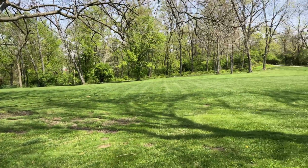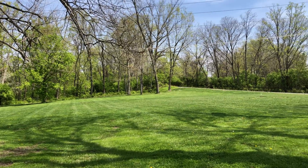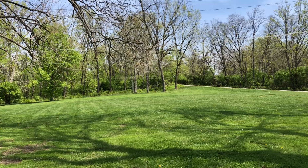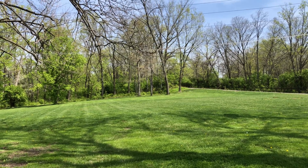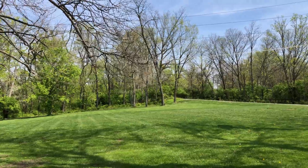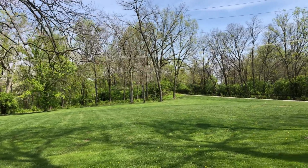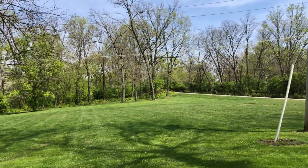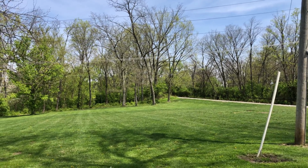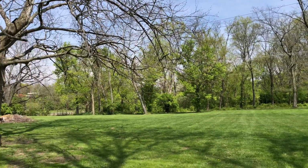Now, the rumor says that there's an oak tree 300 yards in that direction, which is north of the house, and there were 2 African Americans that were hung there. One of them was hung there because he supposedly assaulted a white girl. That's what the unsubstantiated rumors say, if you do a little bit of research about this house.